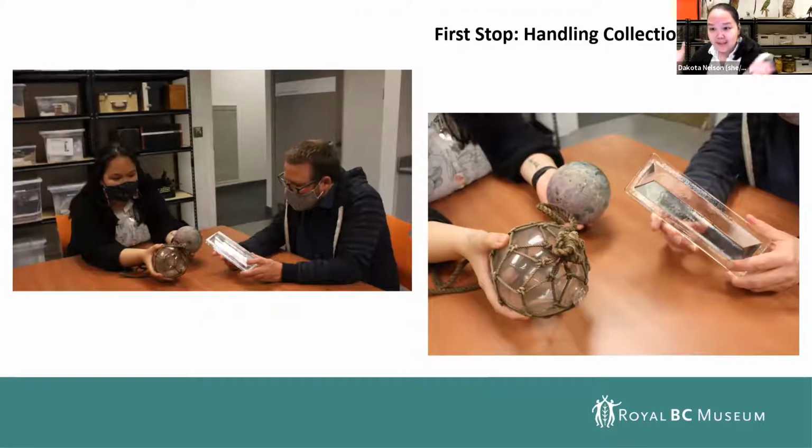So we started off in the handling collection here. We don't have a lot of glass objects, but we thought we'd take a look because this is pretty solid glass. So we started and we looked at what we had. These don't quite match up other than the fact that they're both glass. But these are actually just glass floats. They're glass buoys.